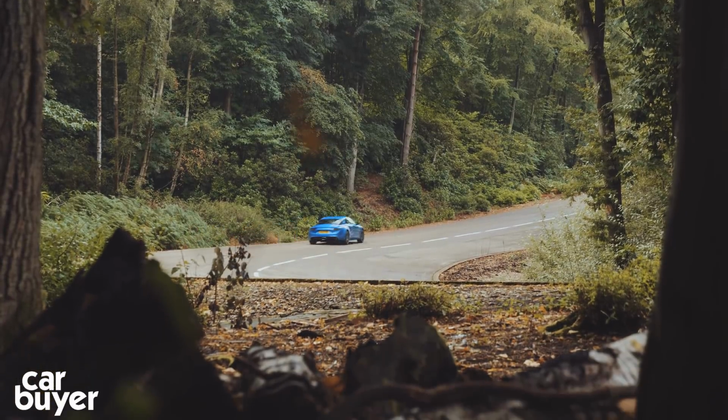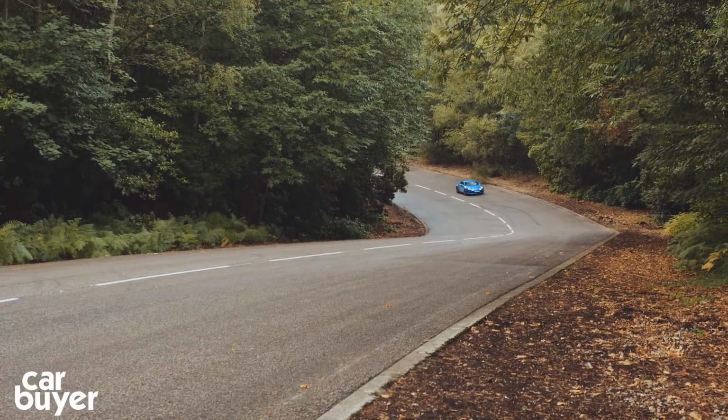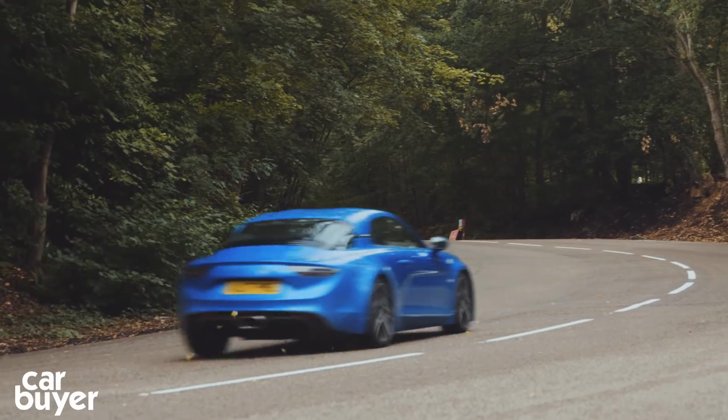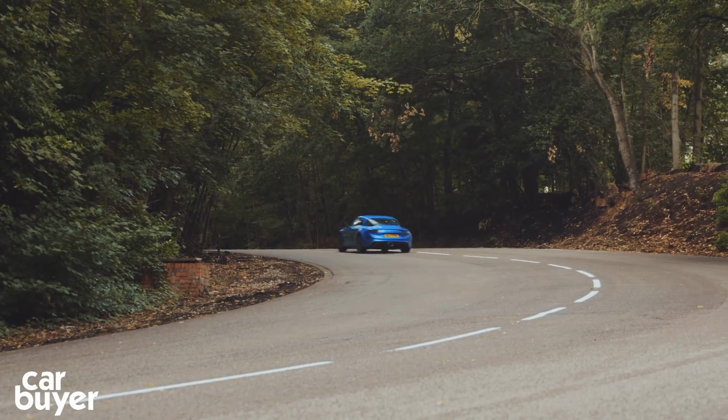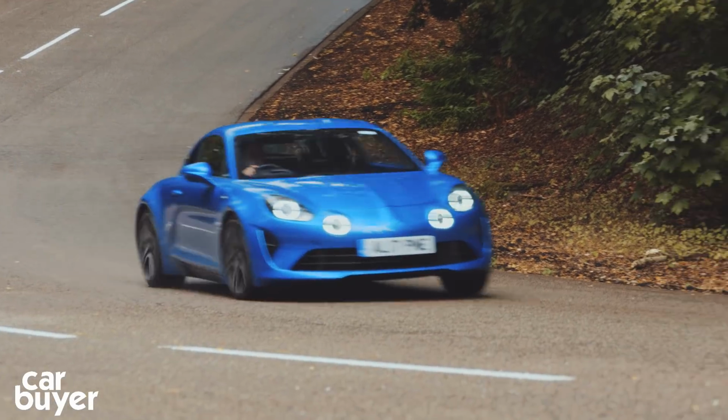The ride, it's a revelation. Thanks to all-round double wishbones and some trick dampers, the ride is soft and compliant. But this doesn't translate to a bouncy or wallowy ride. It feels really sophisticated and well judged.